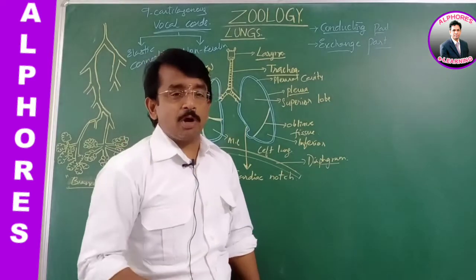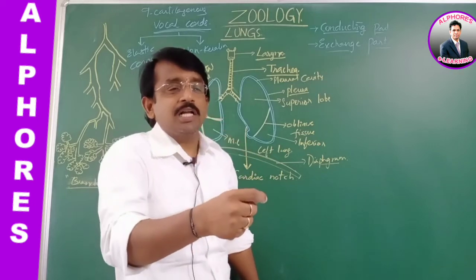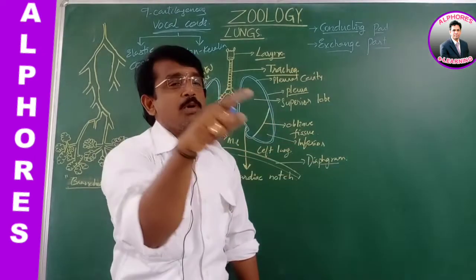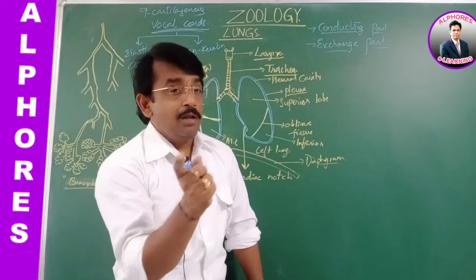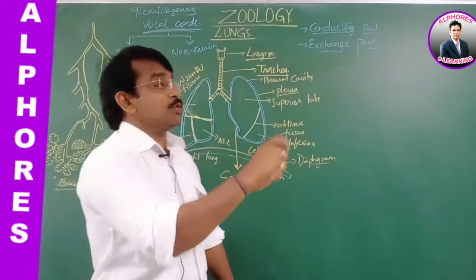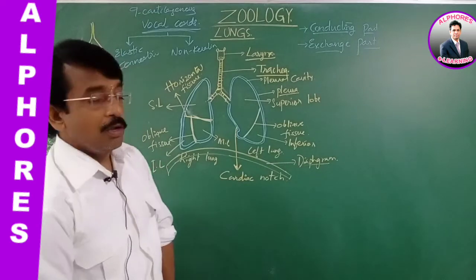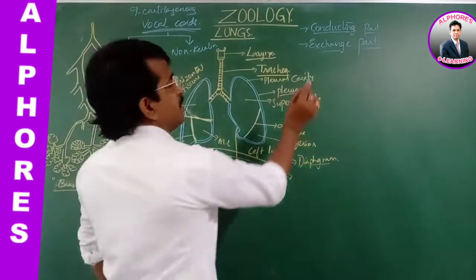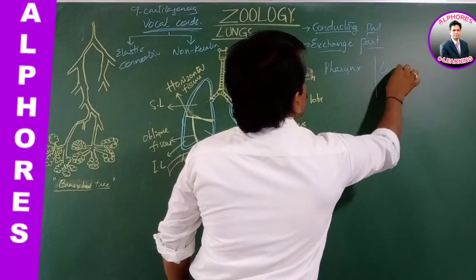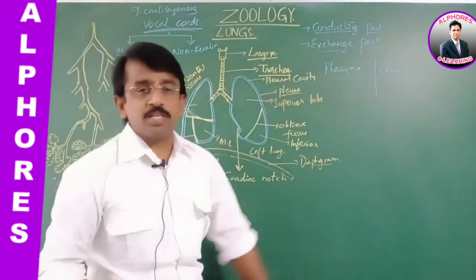The reason for sound production, as I just told you: the expiring air initiates vibration in the vocal cords, and this vibration produces the sound, with low pitch in males and high pitch in females. This is what we discuss regarding the larynx as a sound producing organ, the voice box. Let's see certain differences between the pharynx and larynx. Pharynx is the throat. Larynx is the sound producing organ.